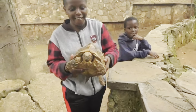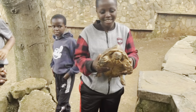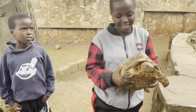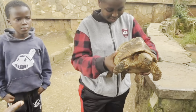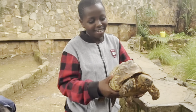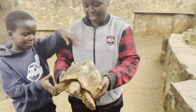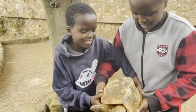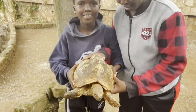Wait, turtles have tails? Yeah, of course. These are male. They have the tail. The female doesn't have a big one. They have a small tail. The male has a big tail. You see the tail down there? Look. Okay, I give you a cousin. Oh, be careful, don't drop it. Be gentle in your holding.